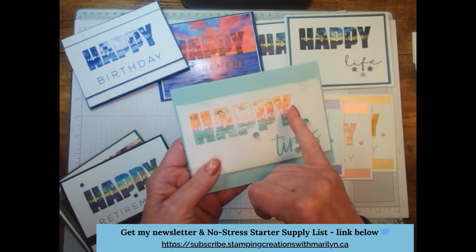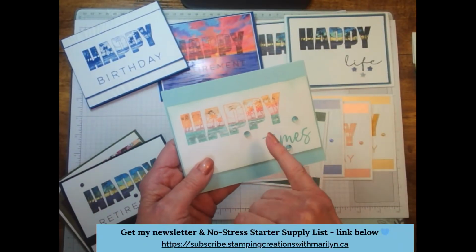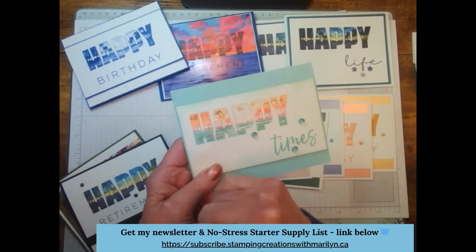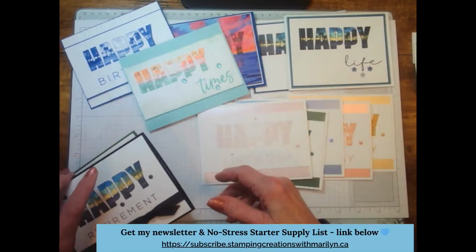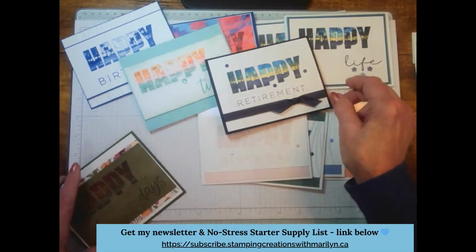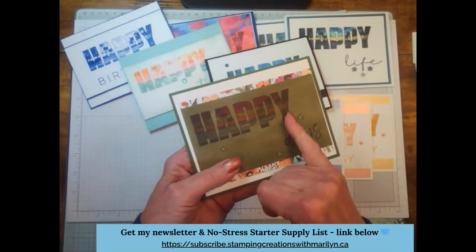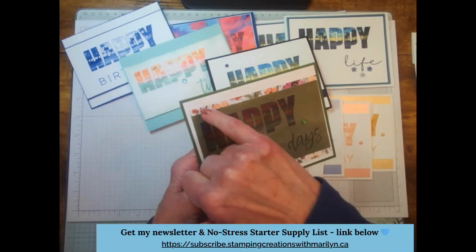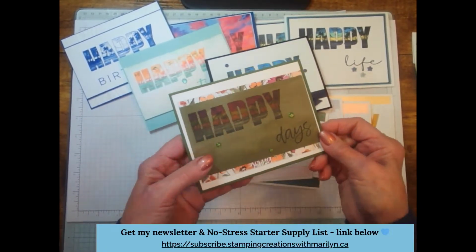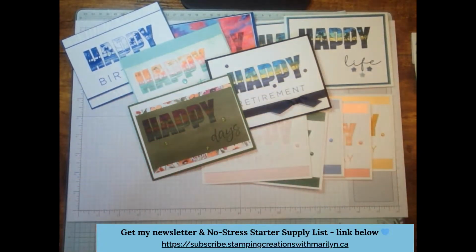This one, I used the stamp pads to put color on it. Not my favorite, but it'll do. This one I colored with the pens again. And this one I stamped on the back of designer paper. This is the front of the designer paper. So it is a bit different color, but I think they all work for something.